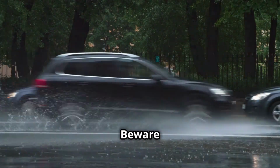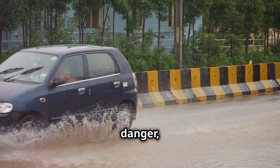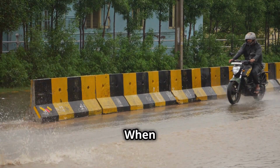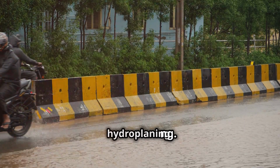Section 10. Beware of puddles, the hidden threat of hydroplaning. Puddles on the road might seem harmless, but they can be a hidden danger, especially at higher speeds. When driving in wet conditions, it's crucial to understand the risks associated with hydroplaning.